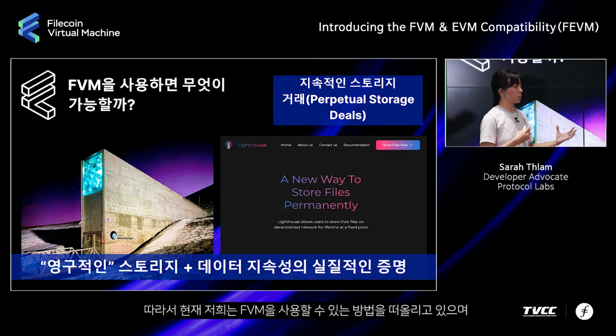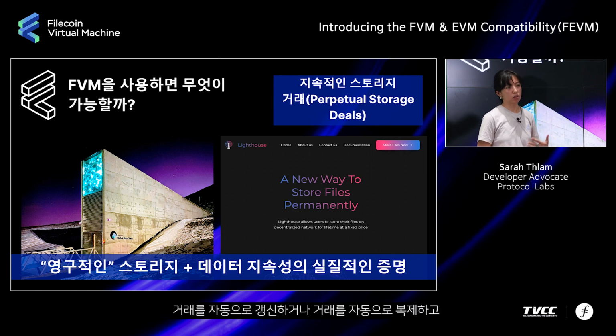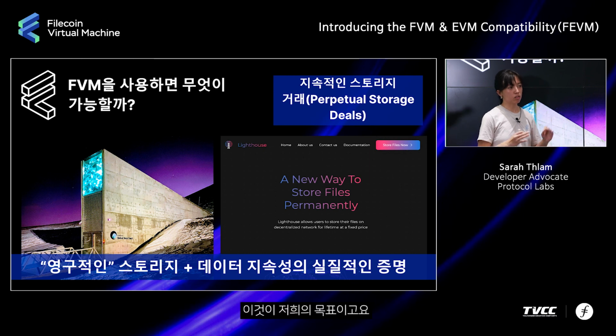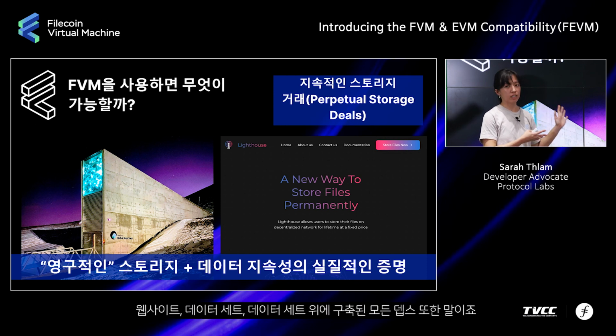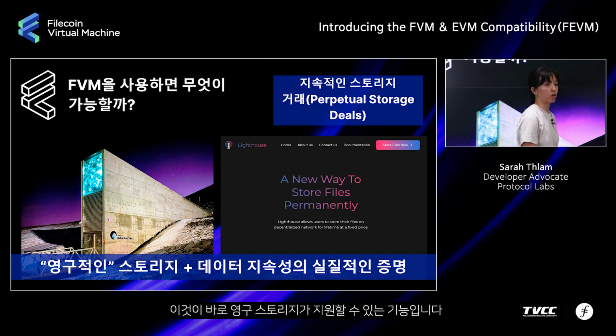Right now we're thinking about how we can use FVM, and we're working with partners like Lighthouse, for example, to use FVM and FEVM to automatically renew deals, automatically replicate deals, or repair them if they are spoiled, so that anytime you need the file, you should be able to access it with zero downtime. That is the goal. It's a really interesting use case, and it can be for anything: websites, data sets, all the dApps that build on top of your data sets. That's what Perpetual Storage will be able to support.